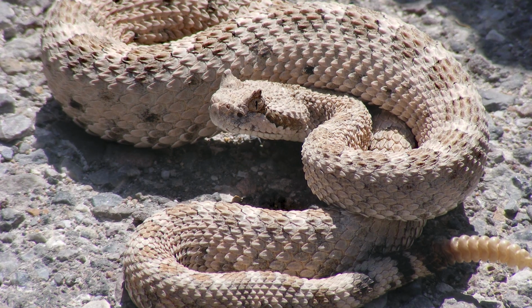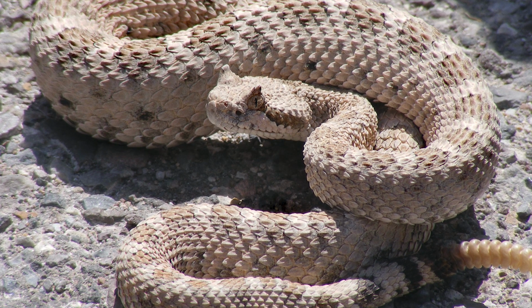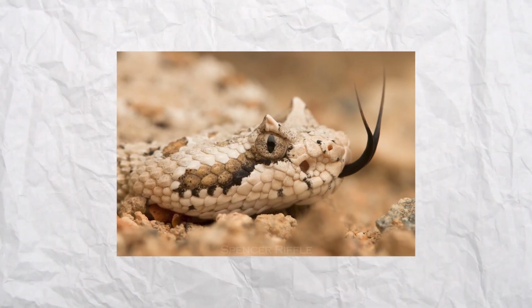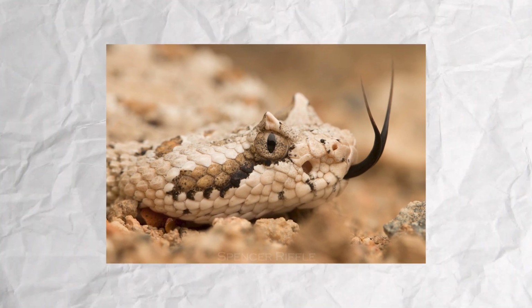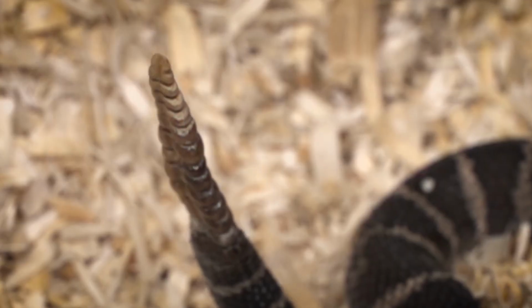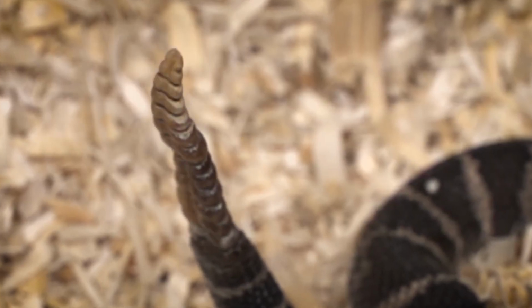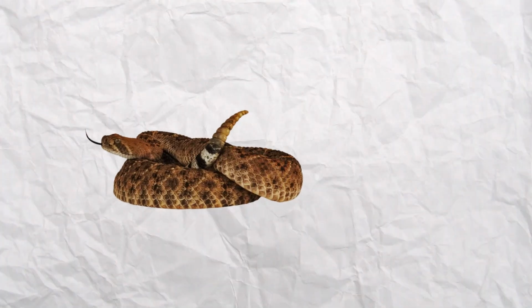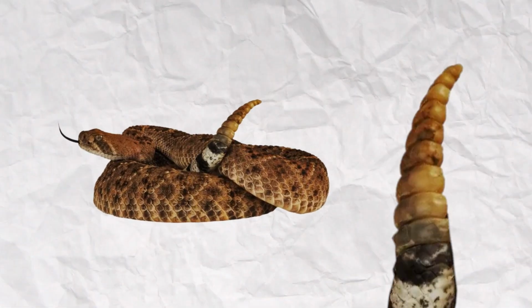The most recognizable aspects of the Sidewinder rattlesnake's appearance are its rattle and the horns above its eyes. Sidewinders don't have true horns. Instead, they're large raised scales, which may help shade their eyes from the sun. Even the largest Sidewinder rattlesnake ever recorded had a rattle, though rattle length cannot be used to determine the age. As rattlesnakes grow, the tip of the rattle frequently breaks off, making room for new rattle sections.